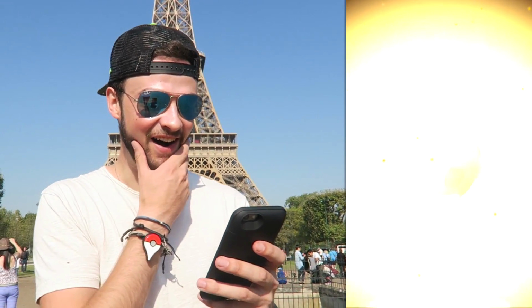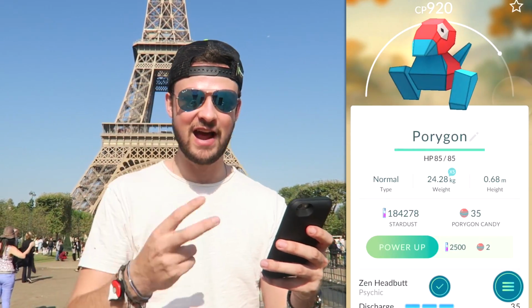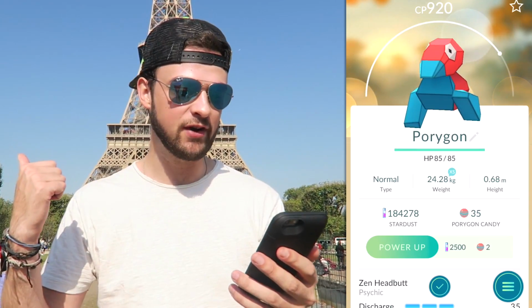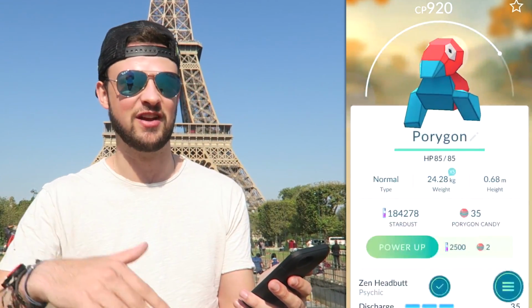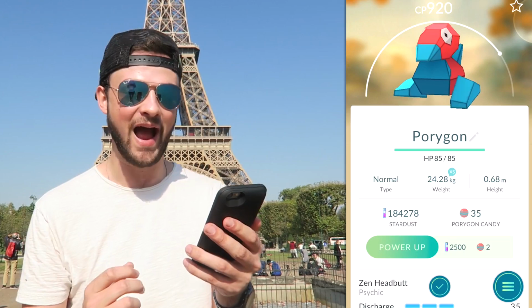We're on to our second to last egg now, guys. Oh, Porygon. No. Yo, are you mad? So that's now 2 Porygons that we've had in like the last week or so. One out in Ohio, one back here in Paris. That's crazy. IVs only certainly caught my attention, so that's below 80% unfortunately, but that is so good now at 35 Porygon candies, getting ready for Gen 2 with Porygon 2. I'm so hyped about that.